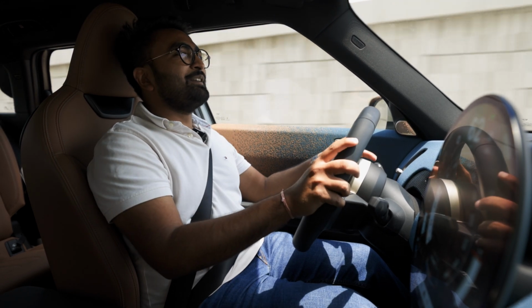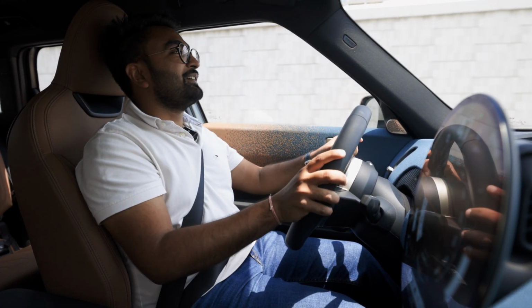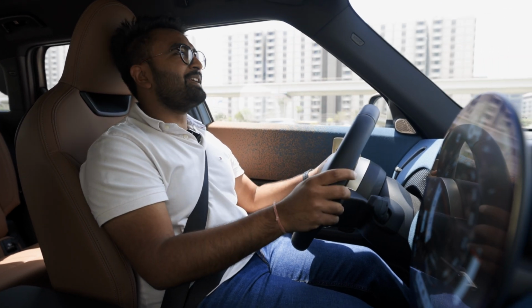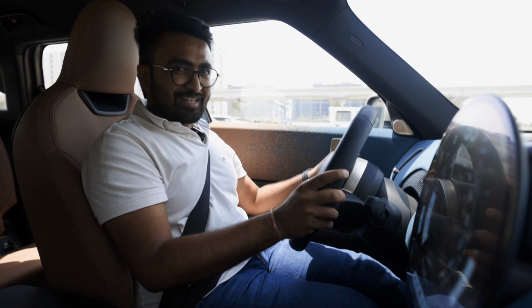It's also for the kind of people who are very vocal about being non-violent to the environment, hence all the sustainability aspects of the interior. And for those wanting a bit more power, they can opt for the 300 horsepower John Cooper Works trim or the new all-electric MINI Countryman.